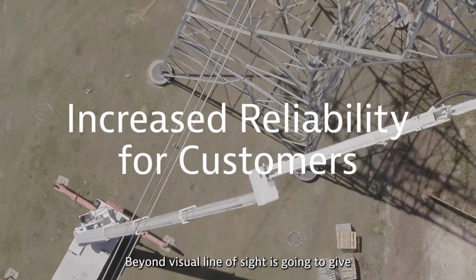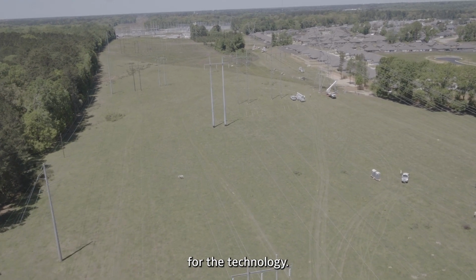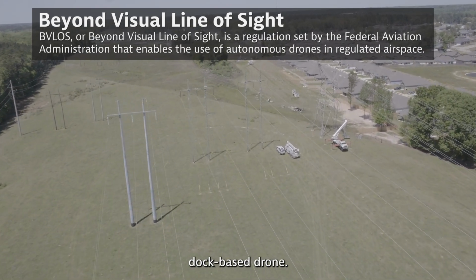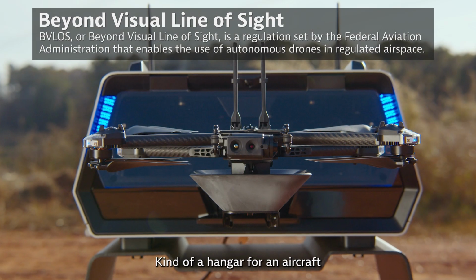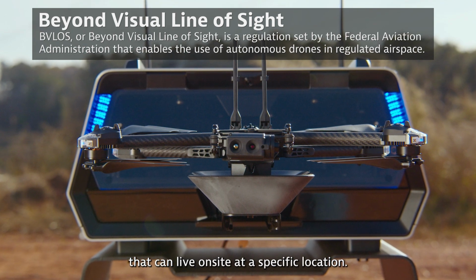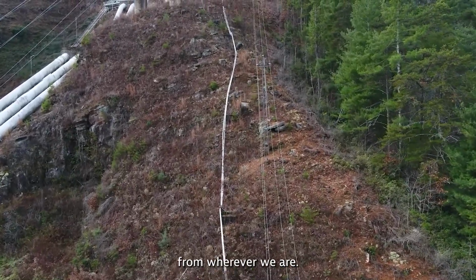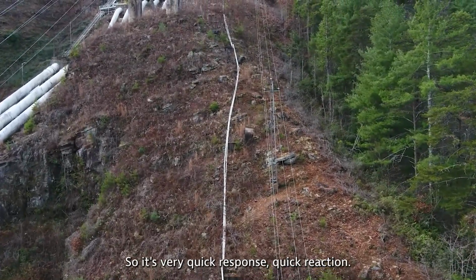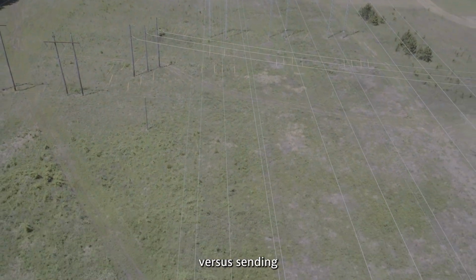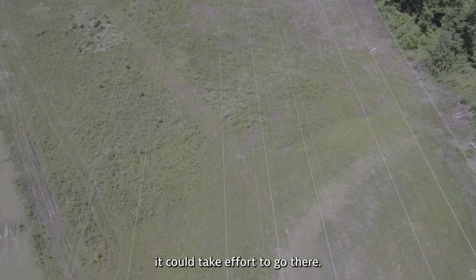Beyond visual line of sight is going to give so much more capability. It's going to really open the doors for the technology. One of the technologies we're working on is a dock-based drone, kind of a hangar for an aircraft that can live on site at a specific location. We have the capability to fly that remotely from wherever we are, so it's very quick response, quick reaction. A quick response from the technology versus sending somebody that could take driving and could take effort to go there.